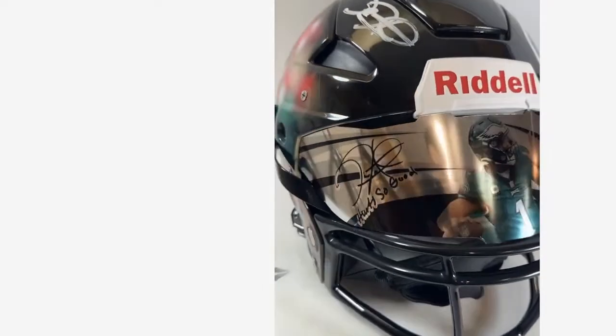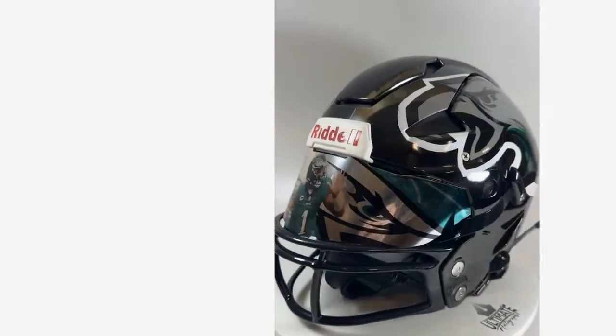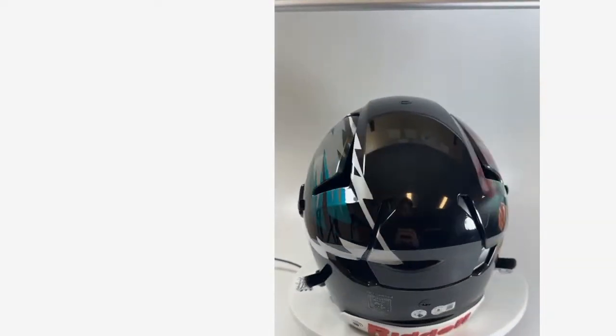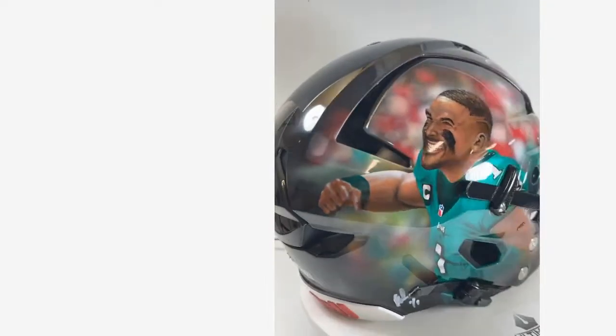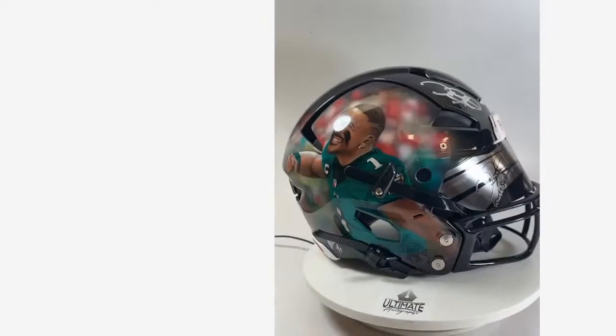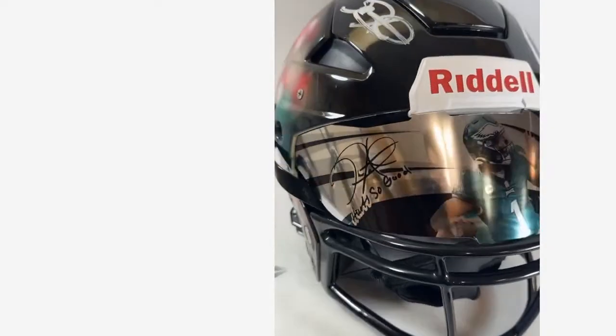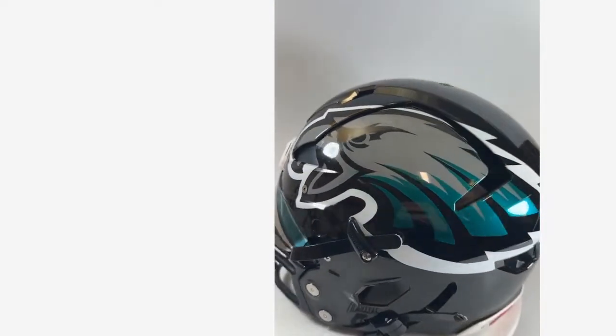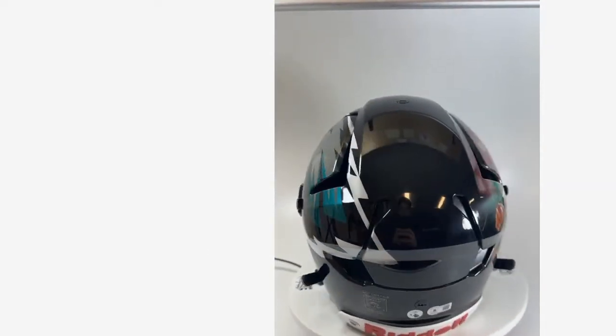I mean, it's got the words "hurts so bad" or "hurts so good" right there on the visor. And it's even a signed visor. Double signatures on this helmet. That is awesome. Look at that thing, guys. Wow. That is just nasty. I've never seen a helmet like this.